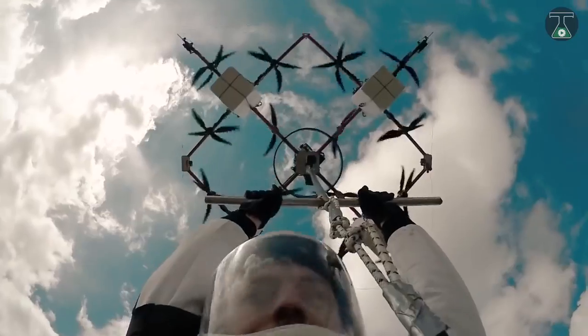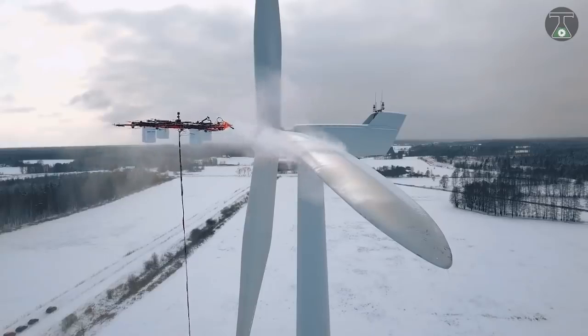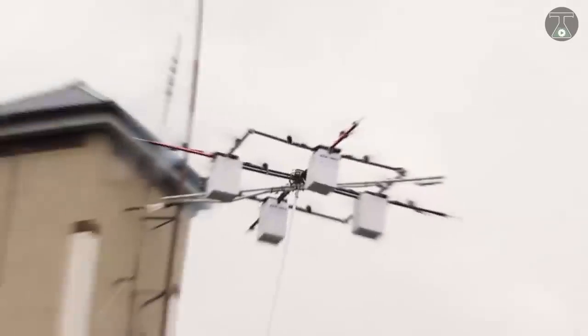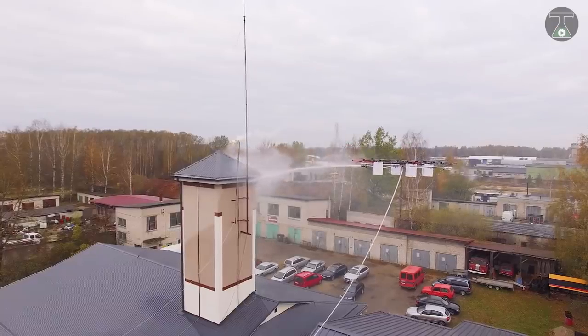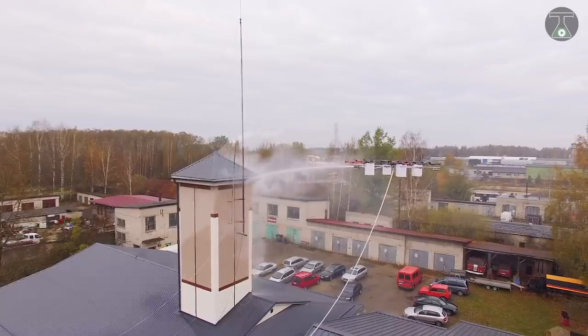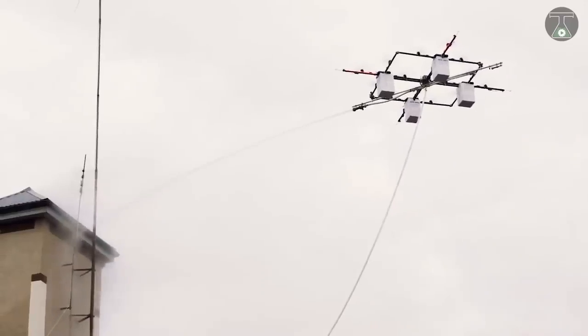The primary purpose of this drone was to reach areas which are dangerous or impossible for humans to combat the fire and shoot water or foam. It can shoot water and foam through the front nozzle at a speed of 100 liters per minute with a maximum pressure of 200 bars.